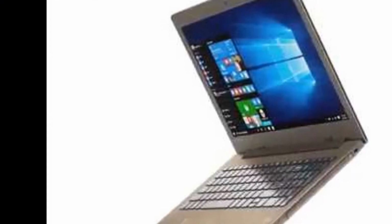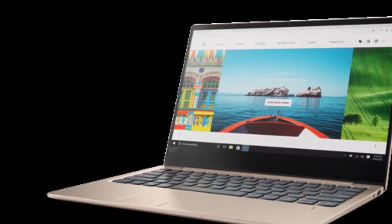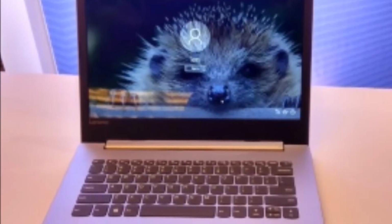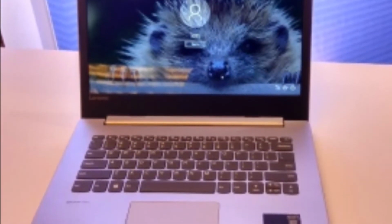The IdeaPad 520 features top-of-the-line 8th Gen Intel Core i7 processing and up to 16 GB memory, for lightning-fast responsiveness. Multitask with ease, you'll be able to transition seamlessly between web tabs, and run multiple programs without being slowed down.